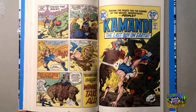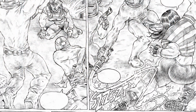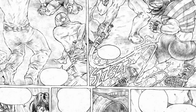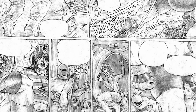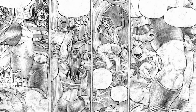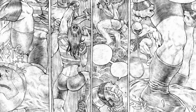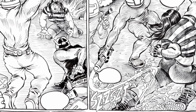Well, and just so everybody knows, we are making our own post-apocalyptic romance comic called Turbo Pit Fighter, which Jake started 25 years ago, or thereabouts, with some pencils and stuff, and of course was based on his love of Kamandi, Last Boy on Earth.